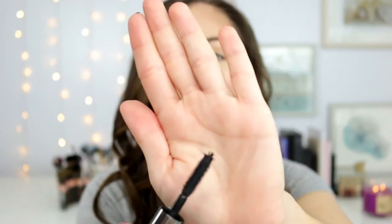And then the Benefit They're Real, and this mascara, there's something in this formula that really just irritates my eyes, because every time I apply this for all day, I'm constantly blinking, or I feel like something's in my eye. I just don't like this, and I do have 4 or 5 more samples of this that I'm just going to give away because I am afraid there is something in it that's irritating my eyes.